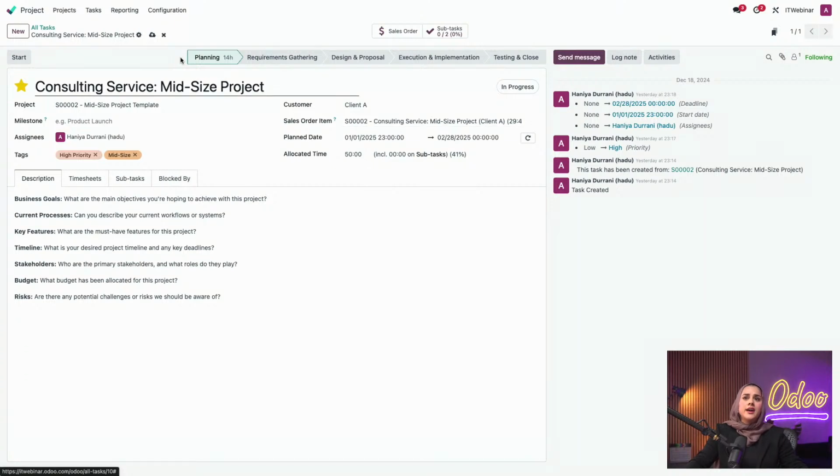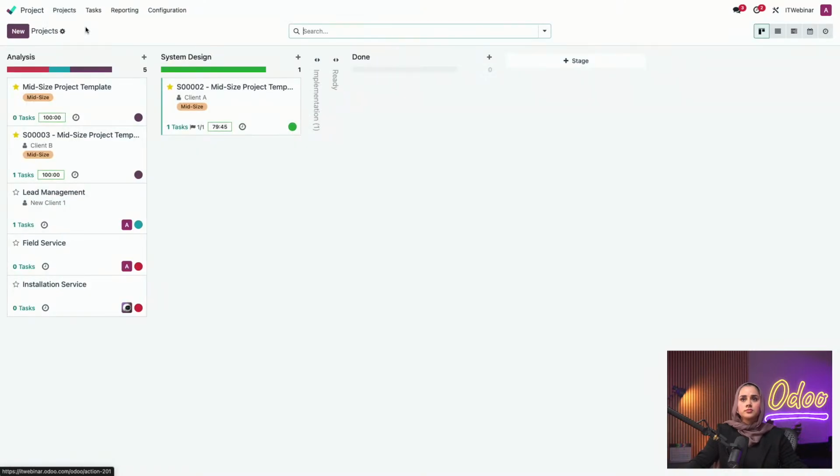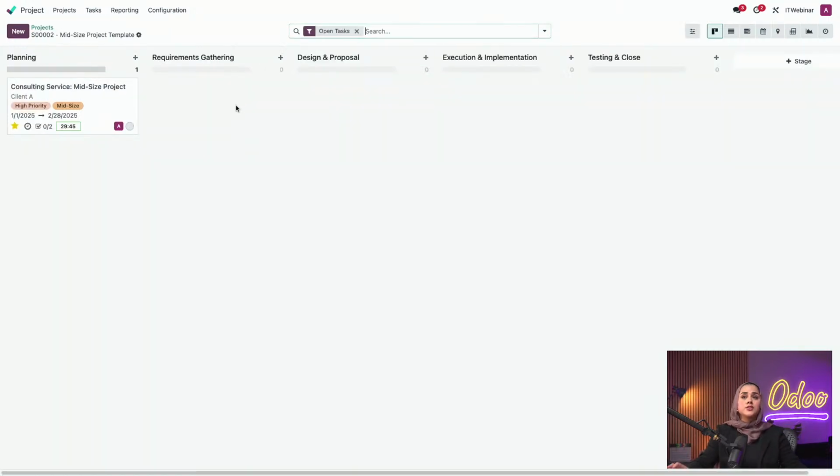Perfect. Now that we have everything in place, I can go back into my projects now and look at all the different other projects that I'm working on. The one we just made some edits for is going to be this one right here. It's currently in the system design section, but if I were to click on this, there's stages within that project as well. So maybe for your first stage, it's going to be planning. Next would be requirements gathering. Third would be design and proposal. Fourth, implementation. And fifth, we test it out, see everything looks great, and then close it out.